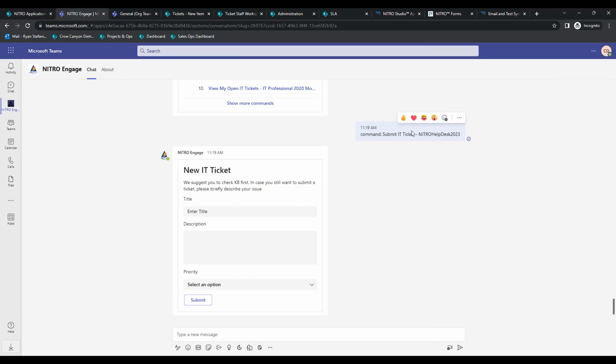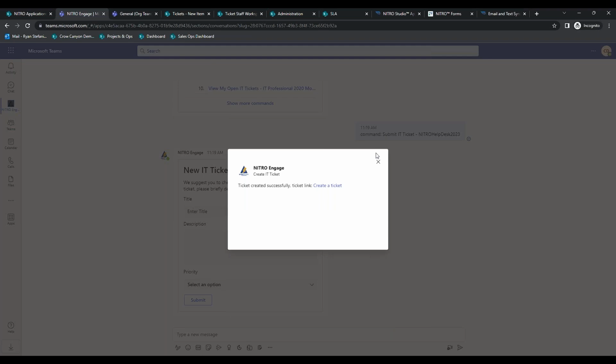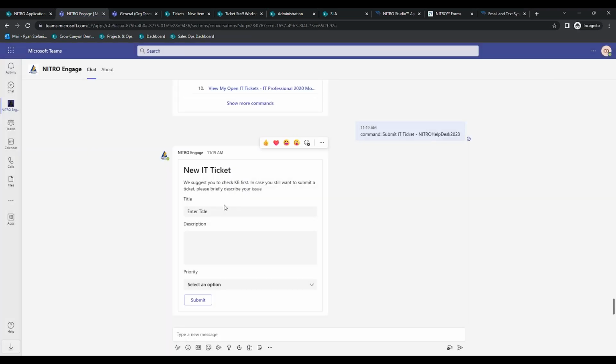Another cool feature is maybe they're chatting with you directly: Hey, Ryan, I need help with A, B, and C, or X, Y, and Z. You also have the ability to create a ticket directly from that chat interface. Okay, Ryan, typically we go through the portal to do this, or we use Engage, but this time I'm going to create a ticket for you and have that be done through your individual chat. Again, the end goal is to make it as easy as possible for our end users to submit requests, and we're trying to provide all options.